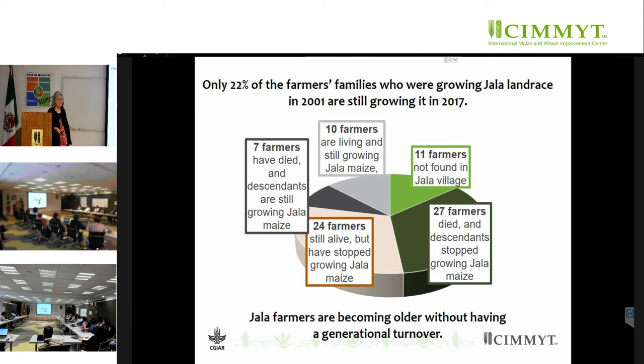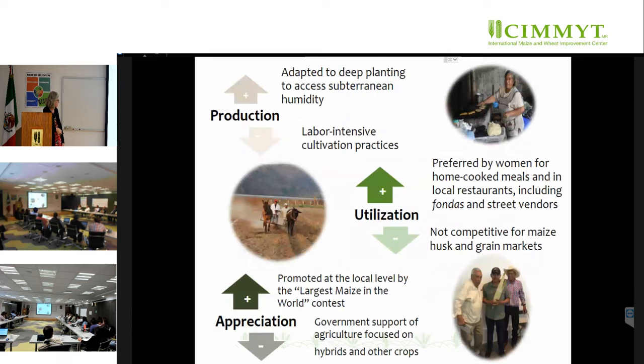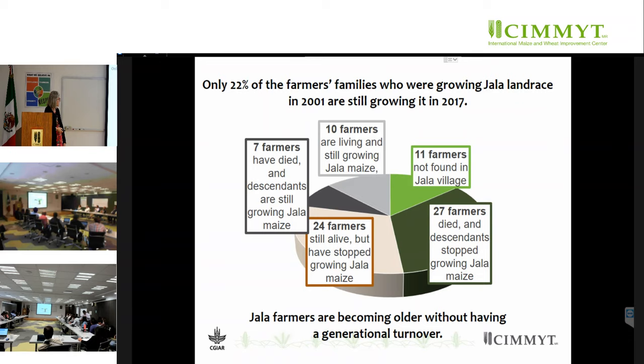Was that knowledge, interest, passion, whatever, passed on to the next generation? This is a key point: land race farmers are aging, and there seems to be a drop in turnover. So that knowledge, interest, passion is not being passed on effectively to the next generation.